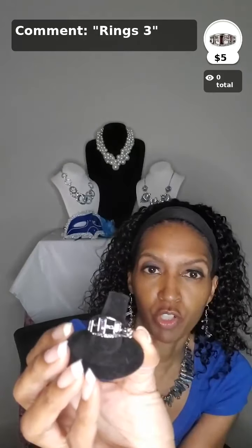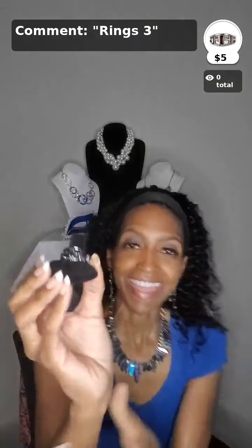So if you're a purple person, this is the perfect ring to match any necklace or earring. And please keep in mind that all of our rings and most of the items on our website are $5. Lovely fashion jewelry, 100% nickel and lead free.